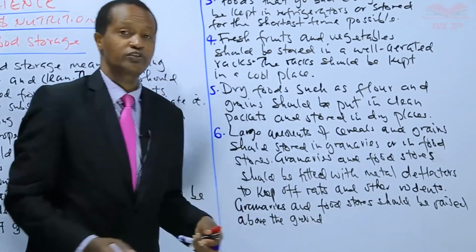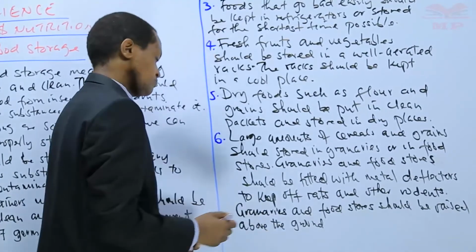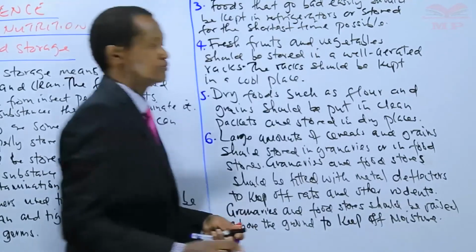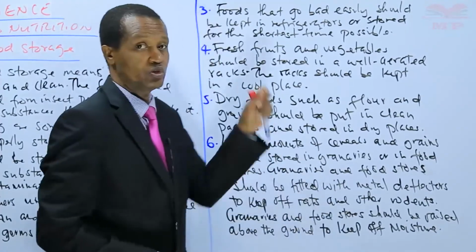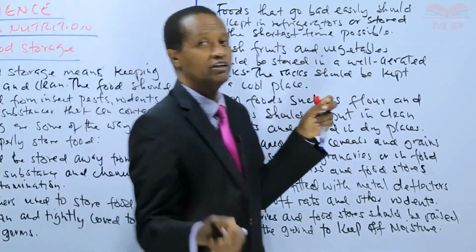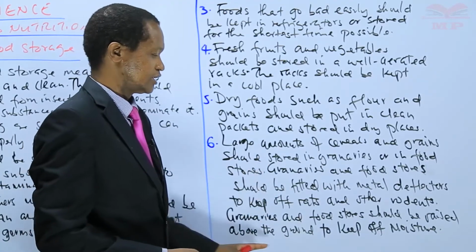And learners, what is the importance of raising food stores and granaries above the ground? The purpose is to keep off moisture from the ground. Because remember, we said it's this moisture that causes food to go bad. And when drying food, learners, the purpose is to remove the moisture so that the food can stay longer. So when constructing food granaries and food stores, learners, ensure that they are raised above the ground.